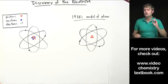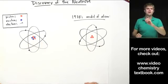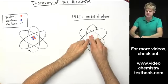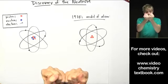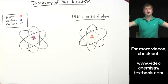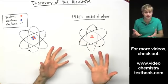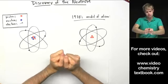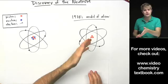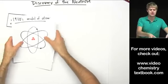Now, there were a few clues that led some of the scientists to think that something like neutrons might exist in the nucleus of the atom. First of all, some scientists said, look at this. There are all these protons in the nucleus of the atom. Protons are positively charged, and like things repel, right? You've got two positively charged things, they want to push away from each other. So they thought maybe there is something else in the nucleus of the atom that helps keep these positively charged particles together, keeps them from just pushing away and repelling each other. And it turns out that is exactly what neutrons do. So that was one clue that neutrons might exist in the atom.